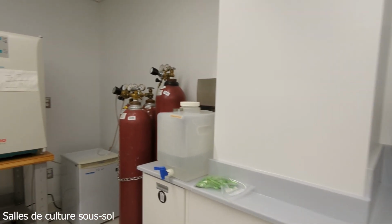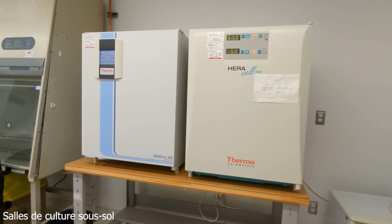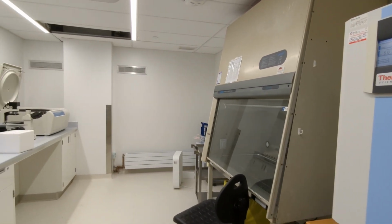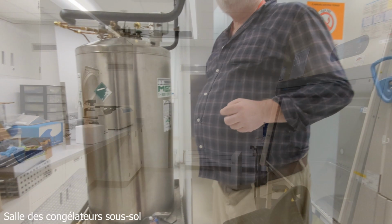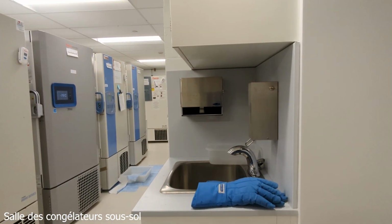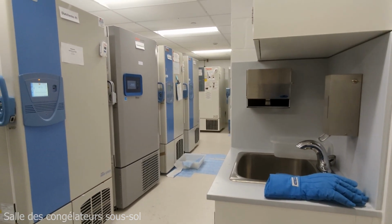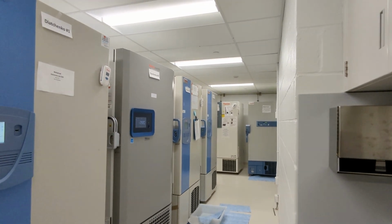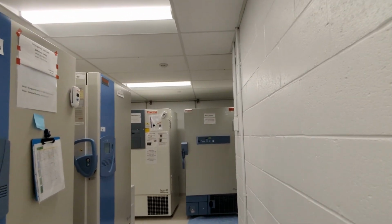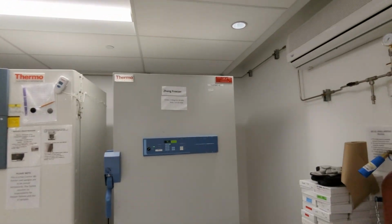And this room here is the cell culture facility. This is the only cabinet that we have at this time, but it gives you an idea of how the room operates. It's a straightforward facility. So this is a freezer room. It's a really big one. It's rated to take 21 minus 80 freezers plus 1 liquid nitrogen storage facility. We do not have all the freezers as of this moment. We're still in process.